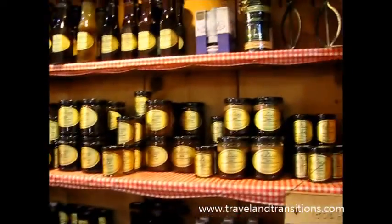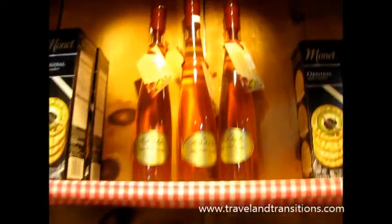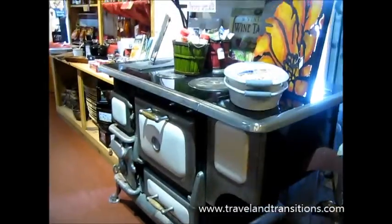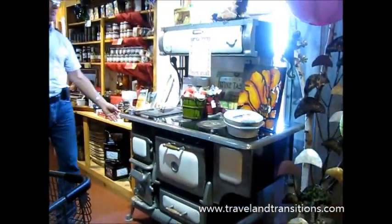Yeah. Every year we try to add another dimension, add another product or two, and keep it interesting for not just us, but for our customers as we constantly evolve. You have lovely products here. Where do they all come from? And this is an old stove, I can tell. Yeah, this stove was in the kitchen in our house for 25 years.